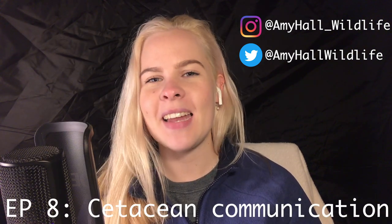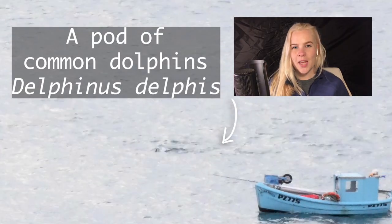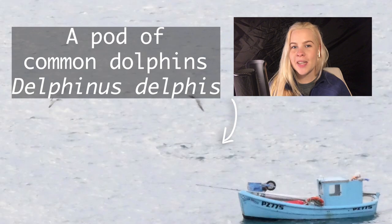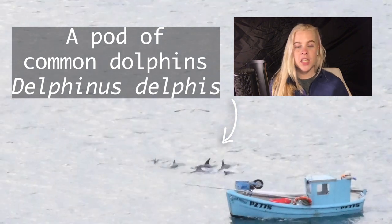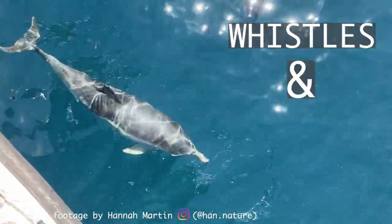Get ready for clicks, whistles, and pulses as we take a look at how common dolphins communicate. Common dolphins are a species of sea-dwelling mammal with incredible cognitive abilities, exhibiting behaviours which even we humans could relate to. One such behaviour is dolphins' ability to communicate with each other and their environment through a variety of acoustic and visual signals. In general, there are two kinds of sounds that dolphins make, whistles and clicks.